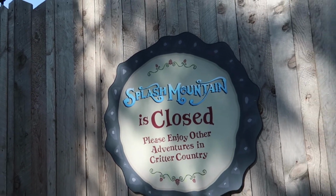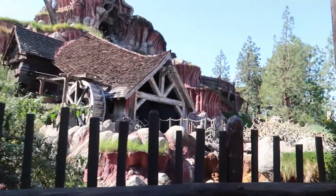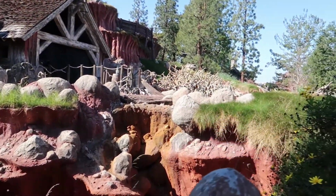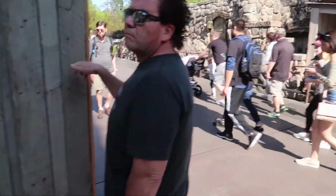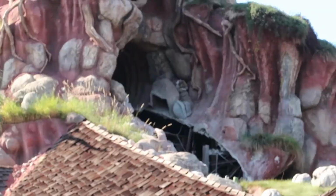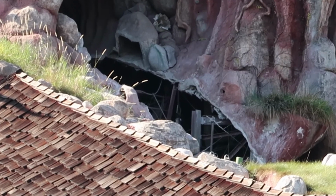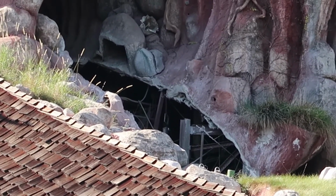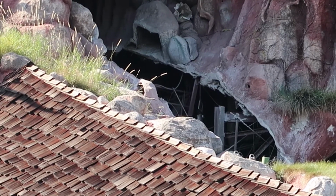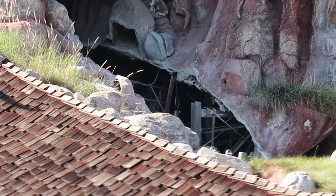Whoa, we are now at Splash Mountain and it's closed. There's some tarping up over here. There's no water running anywhere. But I'm going to come back because we saw something interesting, which was that they tore away some of the infrastructure to get to the track. So right there is where the boat comes out. And as you can see, they've ripped away some of the mountain. Some of the metal beams that hold the track are ripped away. Now we have to walk around the backside to see if we can see anything else from the other angle.